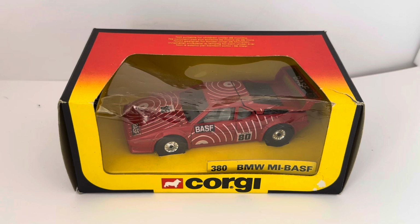And today we are looking at the 1983 release by Corgi from their high performance series of 1:43 scale model vehicles. This particular one is Corgi number 380, and it is of the BMW M1, the one that's got the BASF logos printed all over the car.